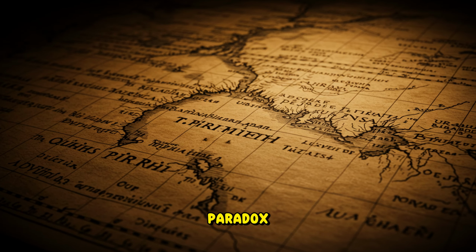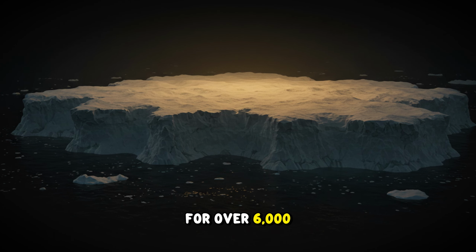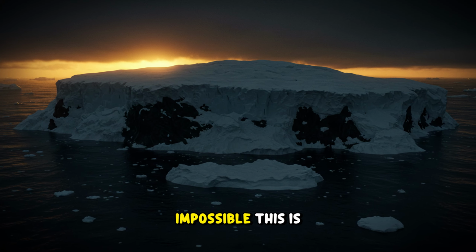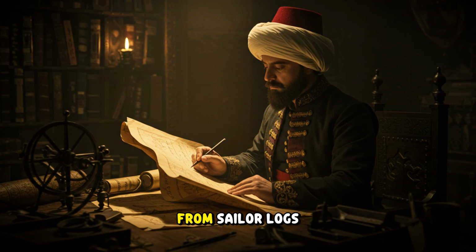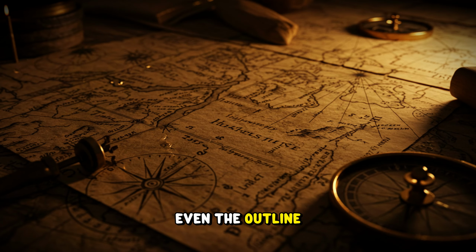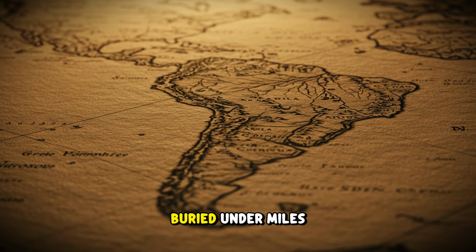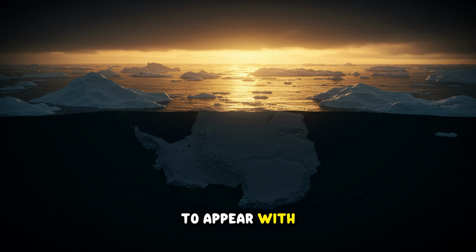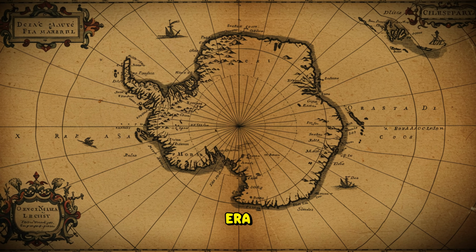But here's the paradox. Antarctica's bedrock hasn't been visible for over 6,000 years. To grasp how impossible this is, remember, 16th century maps were built from sailor logs, compass bearings, and guesswork. Even the outline of South America was fuzzy then. For a coastline buried under miles of ice to appear with precision defies every cartographic process of the era.